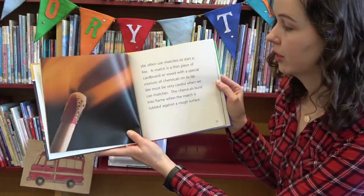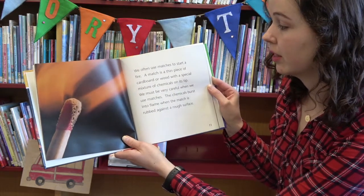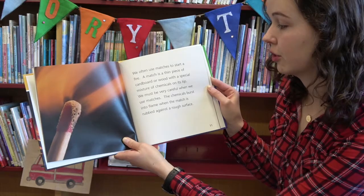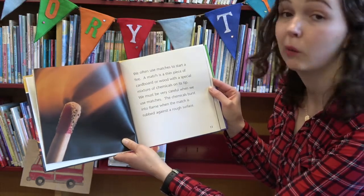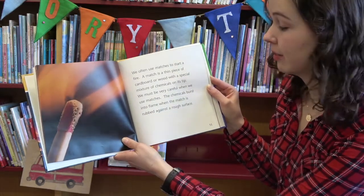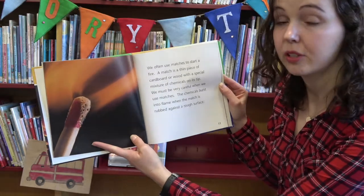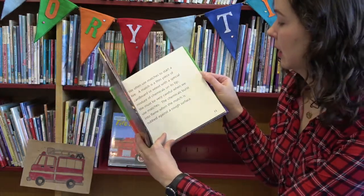This is a match. We often use matches to start a fire. A match is just a thin piece of wood with a special mixture of chemicals on its tip. We must be very careful when we use matches. The chemicals burst into flame when rubbed against a rough surface. So if you see matches around, you should give them to an adult.